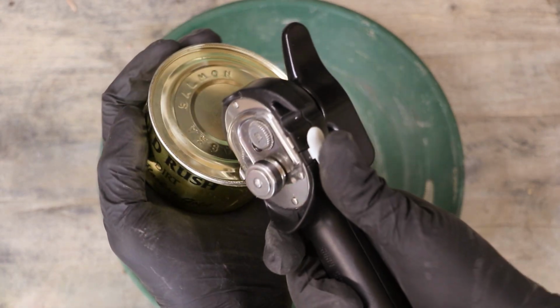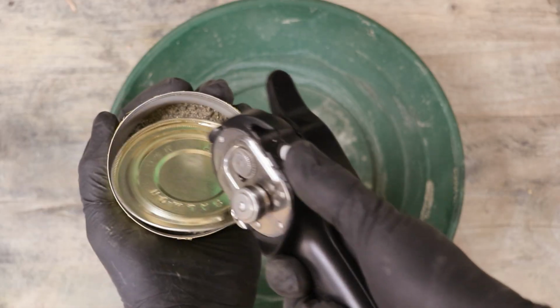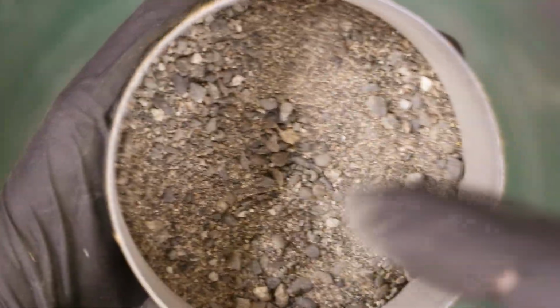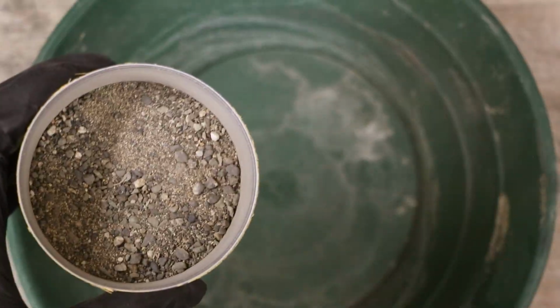There we go. Try not to bend it too much. There we go. The material looks really dark, which is what I usually see from Alaskan gold Paydirt. Let's pour it out and take a closer look.